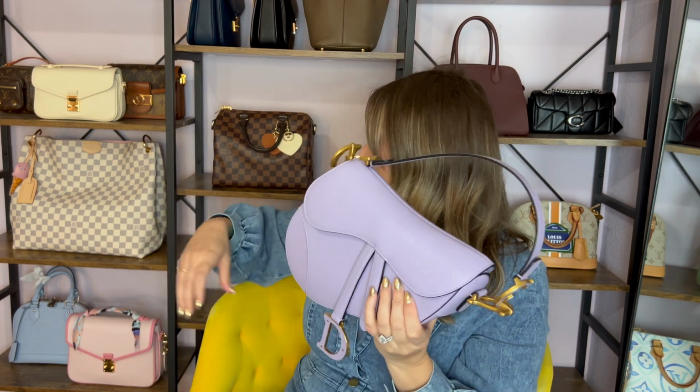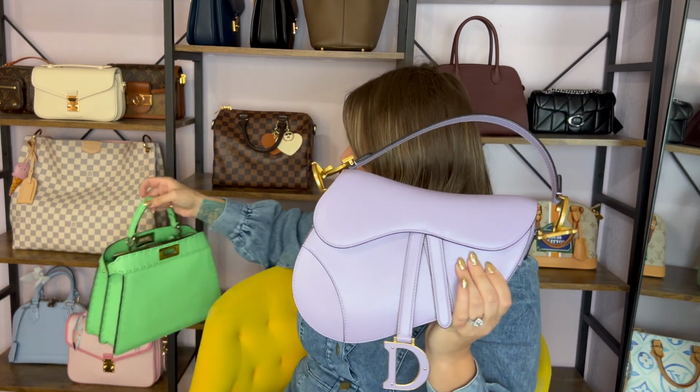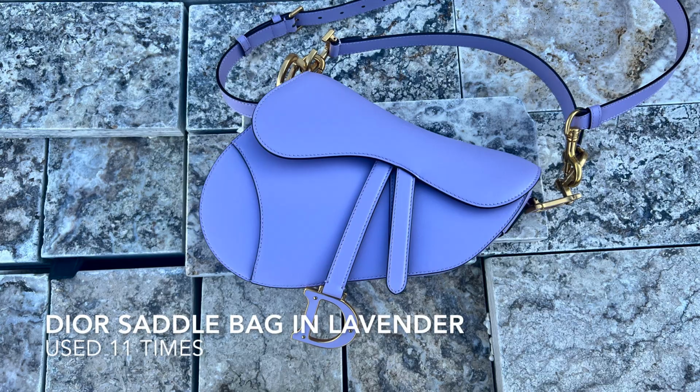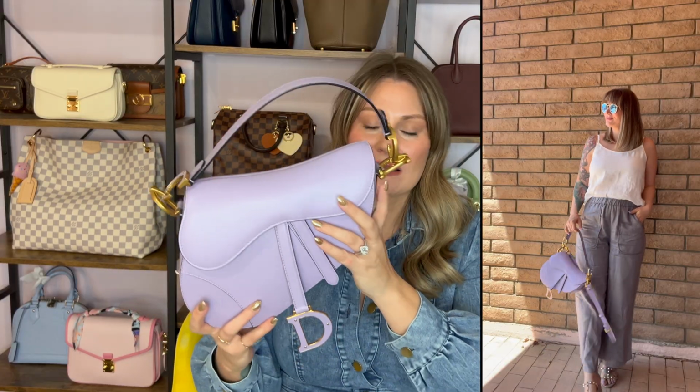I bought this bag, I believe, in April, around the same exact time that I bought this bag, and I was torn because I had just purchased this bag, but this bag came out in this color, and I was absolutely obsessed with it. And so I decided to just take a chance and buy it anyway. So I do believe I bought this in April as well. And this bag is apparently number 7 on my list.